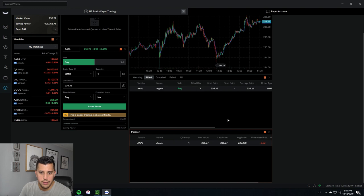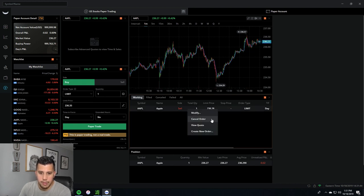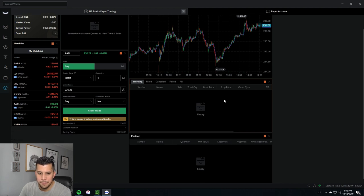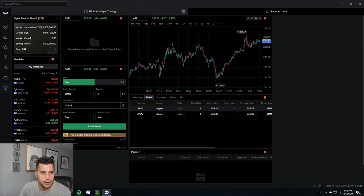Let's see if it gets filled. So it's still working. My prices are below. But you can just modify. Unlike Robinhood, where you have to cancel the order and replace the order, you can actually just hit modify. See how we get filled here. Come on, I'm below market. Fill me. Okay. I had to test how fast it is compared to the paper money versus your actual account. So, you know, you can kind of see what you did here.